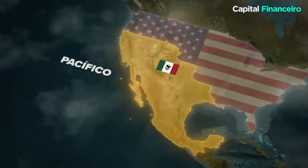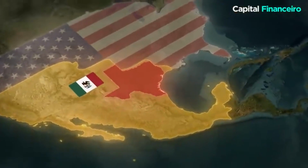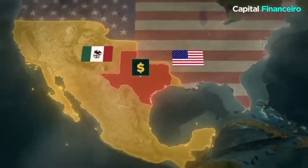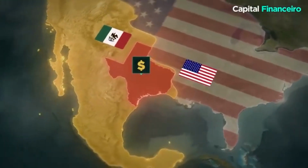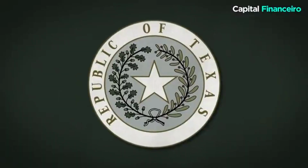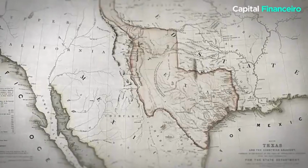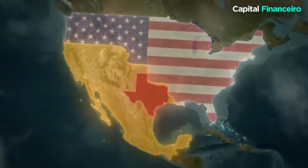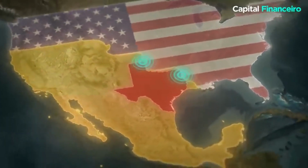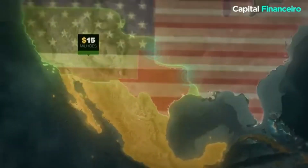A land that opened this opportunity was Texas. The United States began renting land there. The Mexicans didn't like it, and it eventually escalated into a war between the two countries. Several battles were fought, and thus arose the independent Republic of Texas, which was practically an ally of the United States. And with that, Mexico suffered several losses in that region and finally, after years, decided to sell this entire immense area for the same $15 million that Louisiana was sold to the United States.